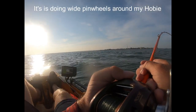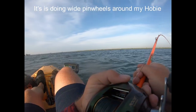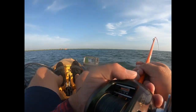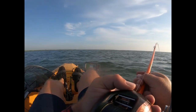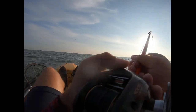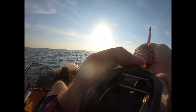Is just spinning me in a circle right now, and he knows it. I think I can't catch up to this fish. He's just going in a circle. Got him pinwheeling around my kayak. Not the best kind of pinwheel. Creates a lot of added stress. I managed to so far maneuver out of it. This fish is big.